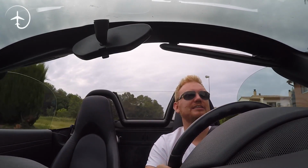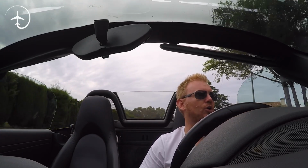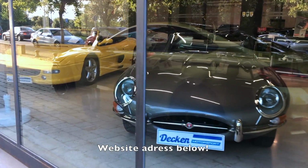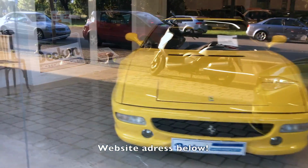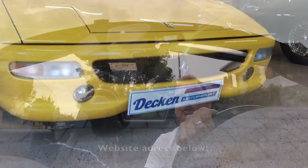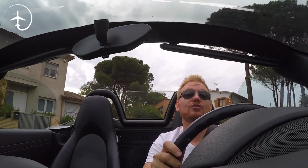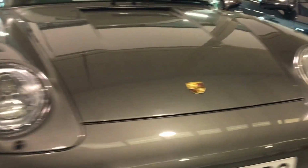I hope you enjoy this. I will probably have the opportunity to check out more cars going forward. Actually, I bought this car from Decken in Girona, which is a car shop that is specialized in Porsche but has other nice sport cars as well, and I'm hoping to work together with them a little bit to try out other cars going forward. But if you are in the market for a sports car in Girona, check out Decken. I was really impressed by their service, and they have so many good looking cars.